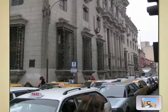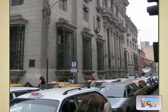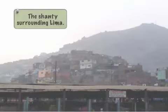But worth noting that it is quite a congested city. A lot of the impoverished Peruvians have actually started moving to Lima in search of a better life. And what that means is we'll actually get a lot of shantytown. Every time I go down, more and more shanty extending further and further away from the city.